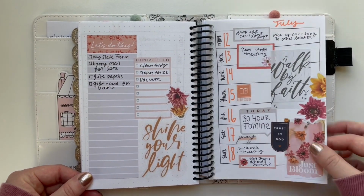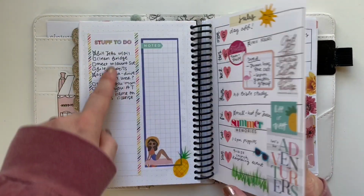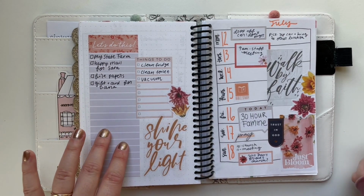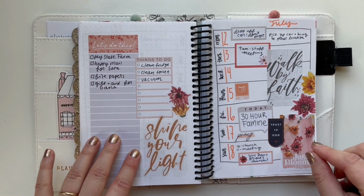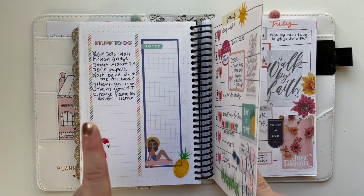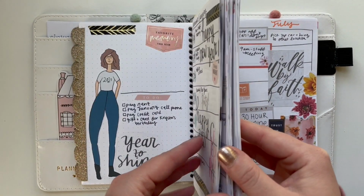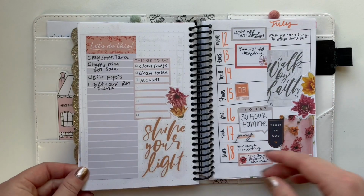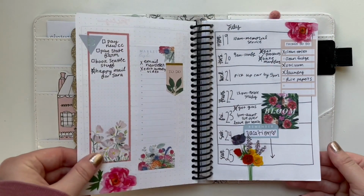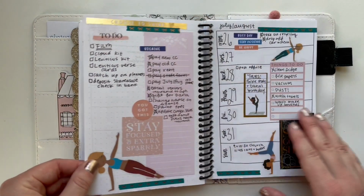I love this page. This one and this one too are not sticky notes, but it's like a little paper pad from Joann's, and my husband got me some of these for Christmas 2020, and they fit really, really well in here. So I can see I used them here, so I really liked adding those. And I love florals, so you'll see a ton of florals in the planner.